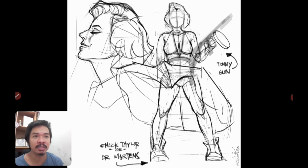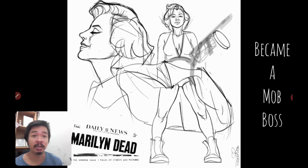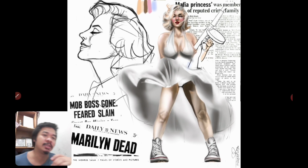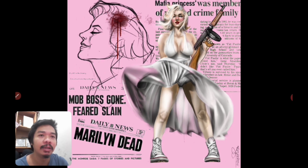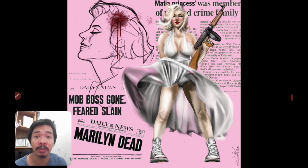Now this is a concept design that I've made. What if Marilyn Monroe faked her death and became a mob boss? That's like an alternate reality story. I was enjoying it. There's a fine line going on there. In the coloring phase, this is the first time that I'm making colors. The newspaper clippings I got from Google, and this is the end product. So as you can see, the story behind this: what if she faked her own death just to become a mob princess? It's a good catch.